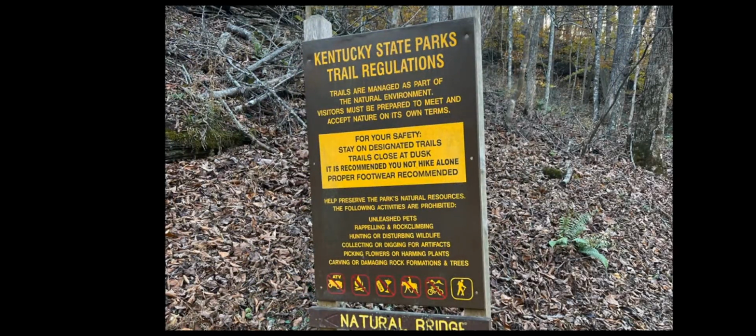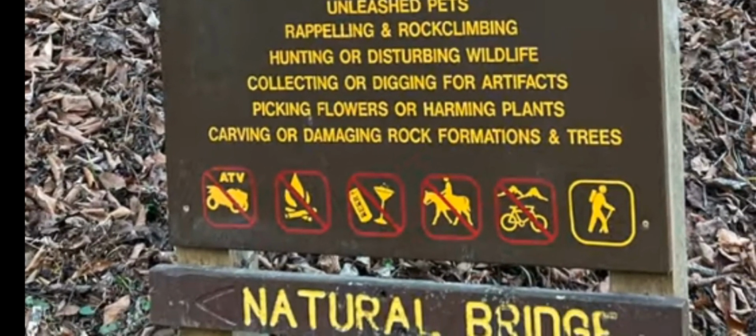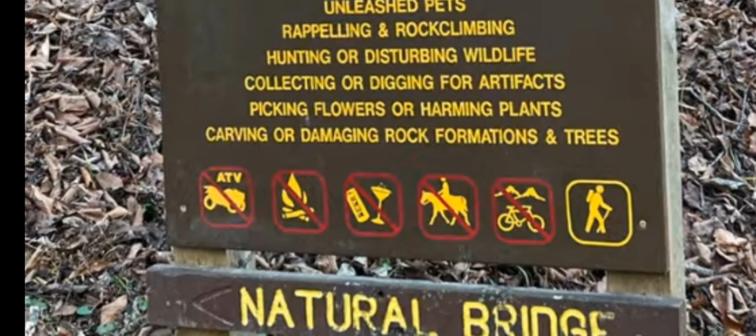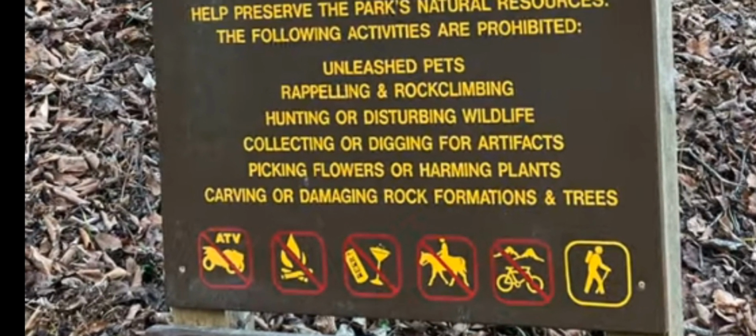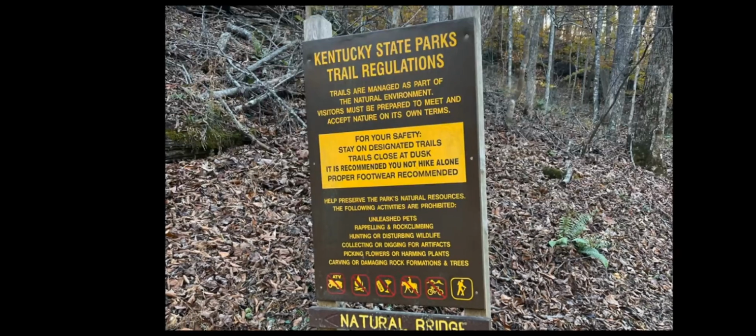That don't happen. Abutments and bridges don't construct themselves out of masonry materials and leave themselves in melted ruins. They don't do that. So you can't do anything in this park, baby. No ATVing, no smoking, nothing. No drinking anything, and no bike riding.